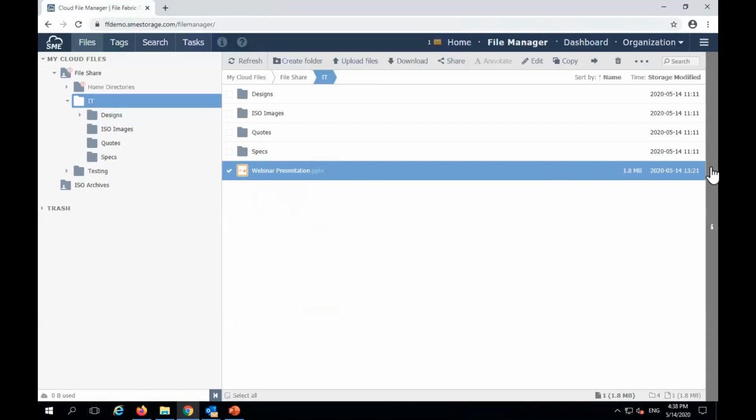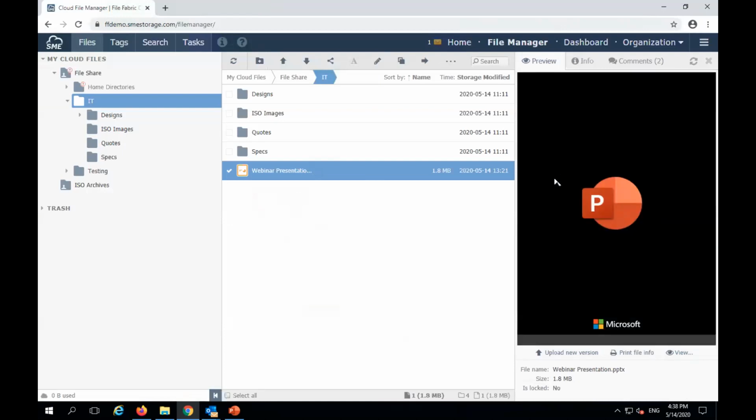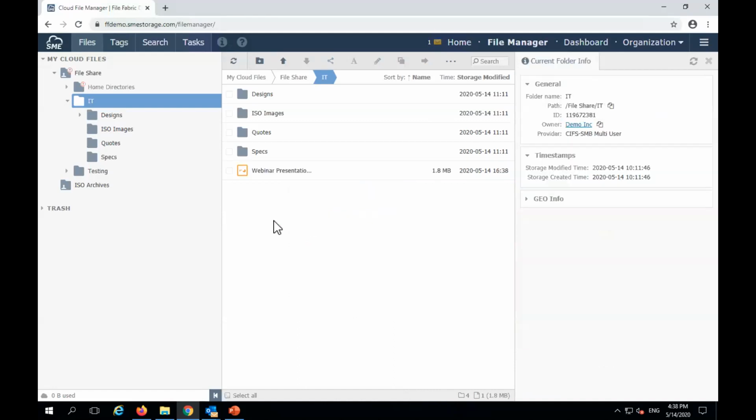If we wanted to, we could open up a preview here from the right-hand side, and we see now that the file contents have changed. So that's how seamless it is to edit these documents directly from your browser. Again, we could pull this up in our local editor if we wanted to. It's exactly the same, a really seamless experience for the end user, and nothing is proprietary on the back end. If we were to go to the storage, it's still a PowerPoint file, still in the same place.